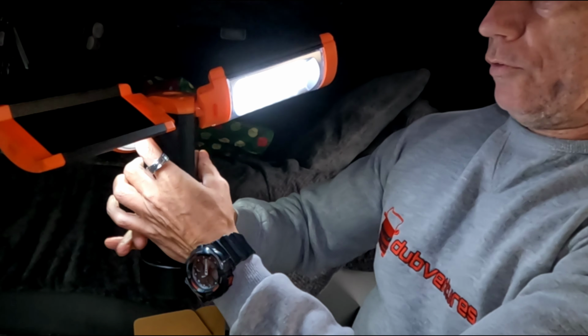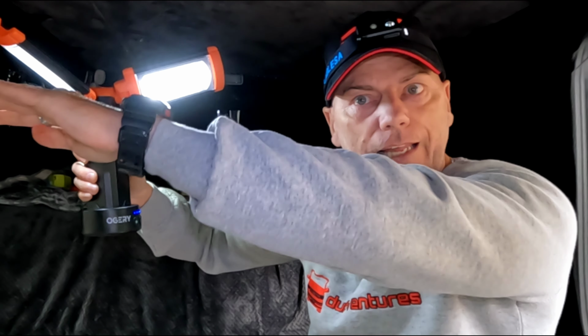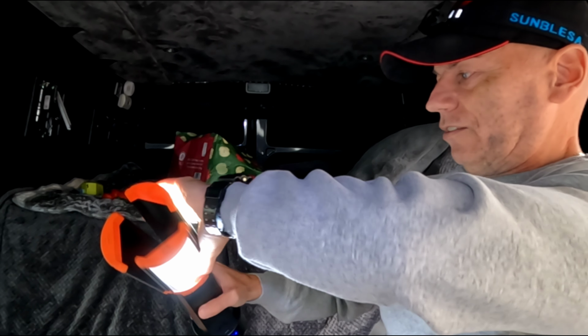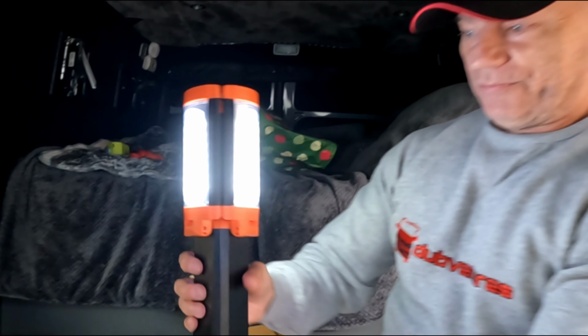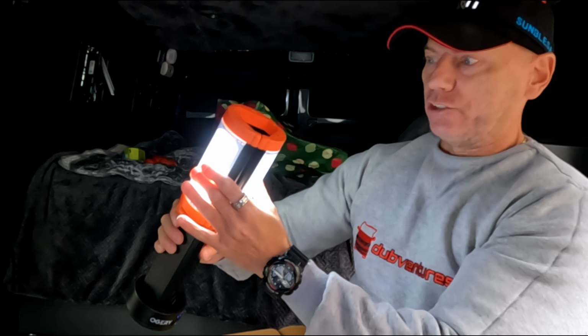So if you imagine, when it's on the tripod and you've got it up, you can adjust it. You can move it up and down, so you can have different areas lit up. If there's a group of you, like that time when I was on the beach, you can also put it like that, and obviously you can have it as a table lamp as well, and again, you can adjust it.